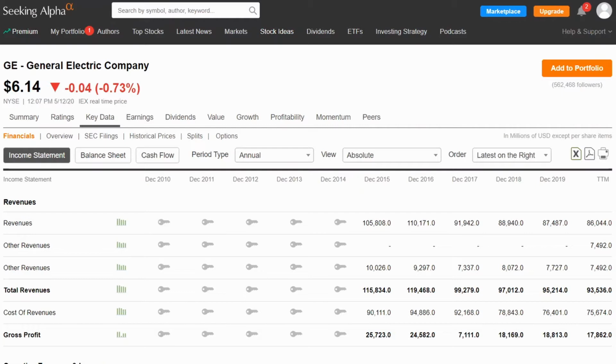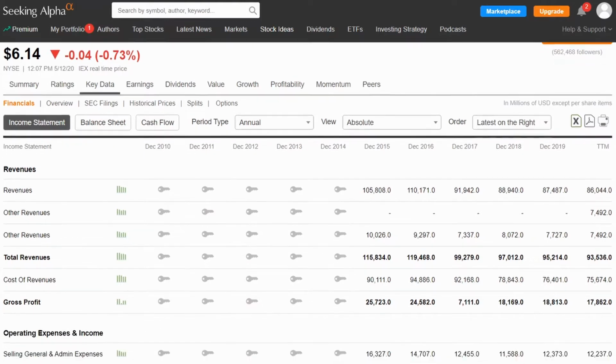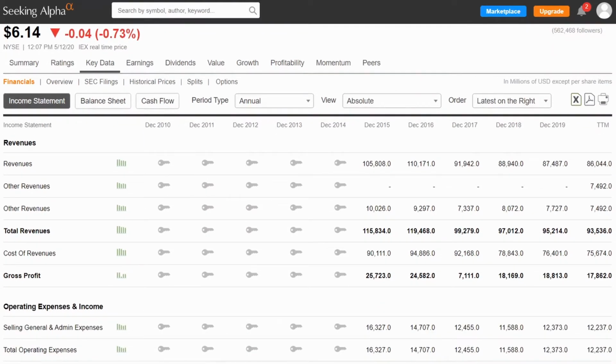So on Seeking Alpha, we'll start with GE. I'm pretty sure everyone knows what GE is. General Electric. Maybe you have one of their washers in your basement or whatever other type of appliance. The very first thing that I like to look at is revenue. What is their revenue? Go into their financials.